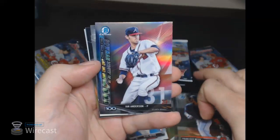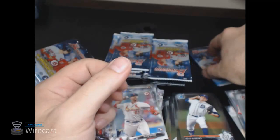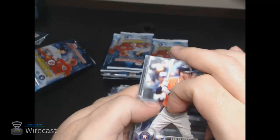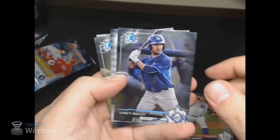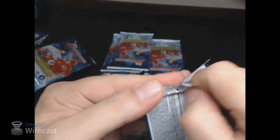Francisco Mejia, chrome. Ian Anderson, top 100 base. Acuna, Burrows. Just about to finish up case three here, Greg, and then we will reconvene tomorrow night for case four and five, starting at 5 p.m. Eastern. Gonna go over a recap right now. Pretty good, pretty solid hits for the first three cases. I must say, we hit some big ones.